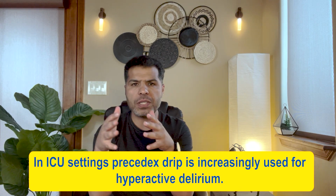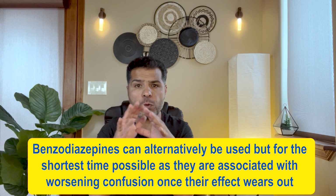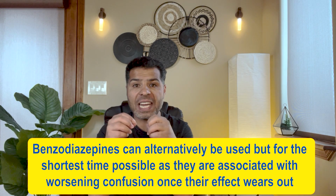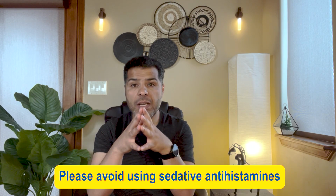In ICU settings, which I talked about in previous videos, the links are below, Precedex drip is increasingly used for hyperactive delirium. Now, if antipsychotics are contraindicated or the maximum dose is reached, benzodiazepines can alternatively be used, but for the shortest time possible, as they are associated with worsening confusion and agitation once their effect wears out. Lorazepam 1 to 2 mg IV can be used. Precedex can be used in ICU settings as we just mentioned. Please avoid using sedatives and antihistamines.